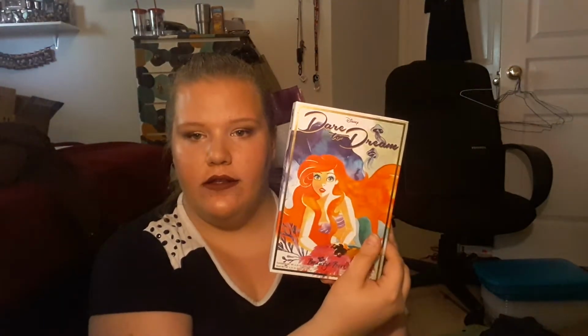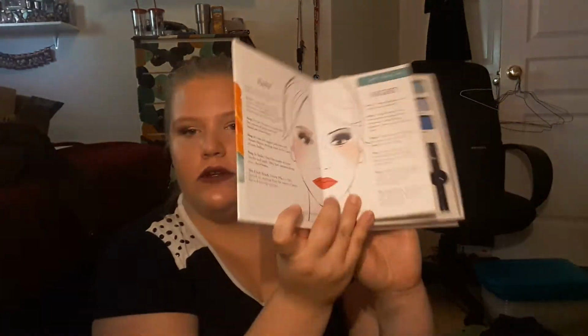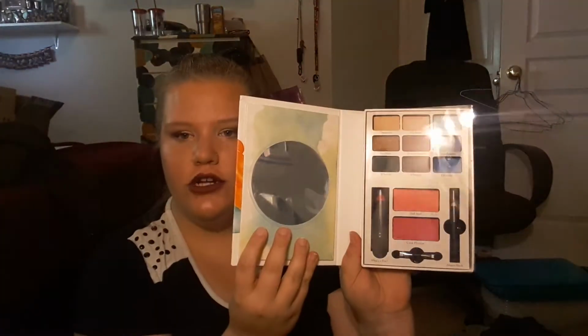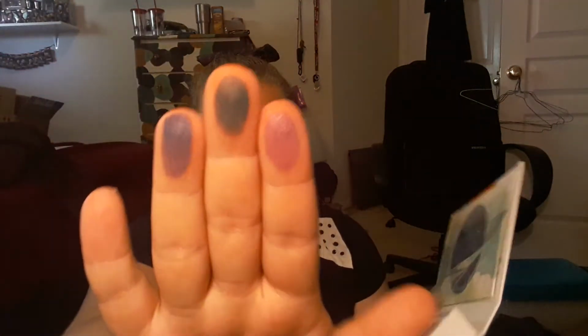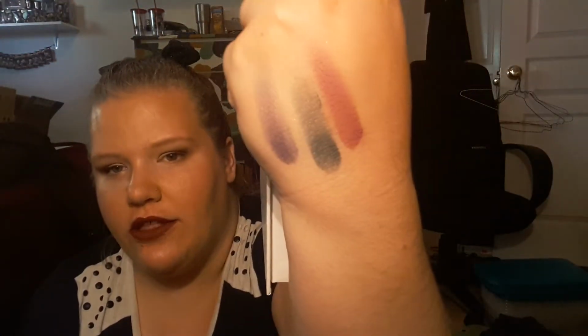Okay, so here's Ariel and her little lookbook and her shadows. I really don't like the mirror in here. They should have made it like a seashell or something. Why did they make all of the other ones look fancy and this one's just a circle? But here is the Ariel one. It's like deep sea kind of colors. Has some really nice deep shades in here. These are a little bit less pigmented than the other palettes, but like I said, display purposes, not so much usability.